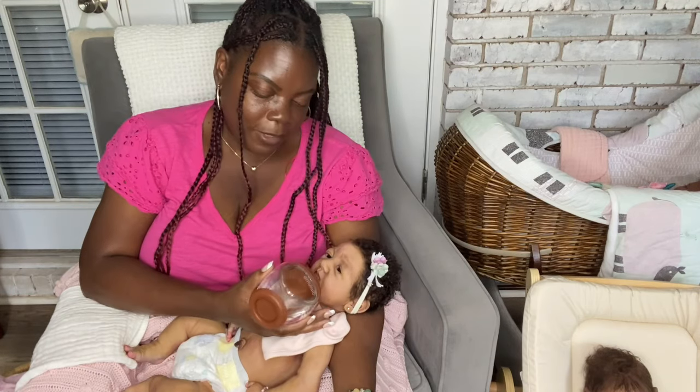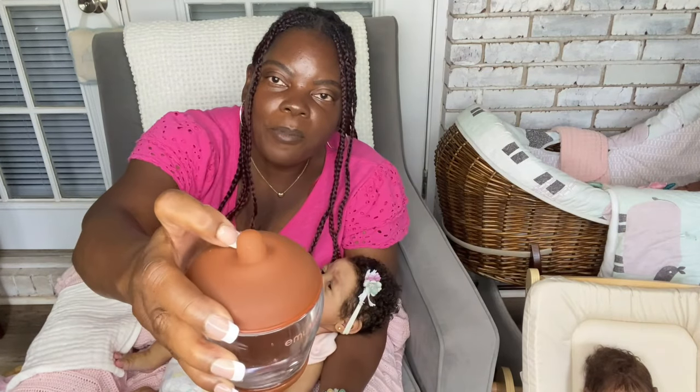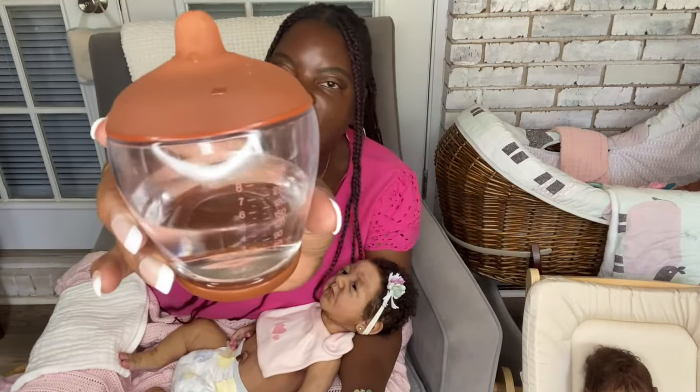So let's see how much she got. And then the nipple keeps indenting, like it keeps going in. When I'm pushing it up to her mouth, see how it's kind of in? So then it's not really staying in her mouth. She only drank like an ounce because there was about 5 ounces in here, and now it's 4, if y'all can see that.